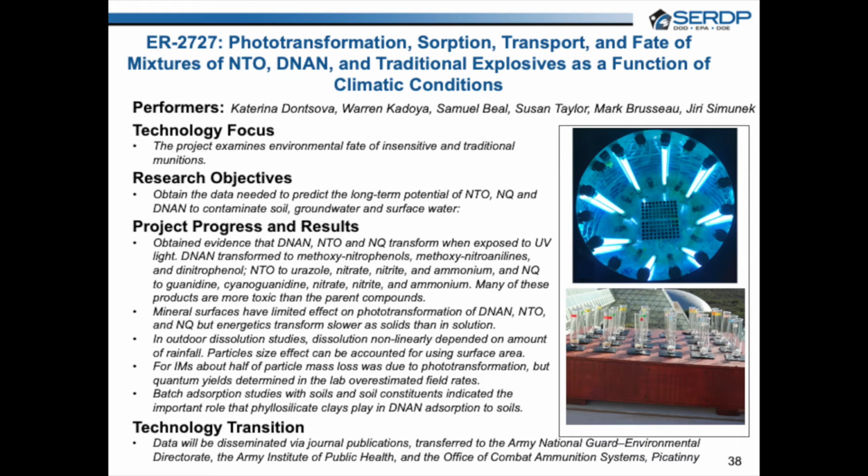The project complemented these studies with controlled lab experiments. These measure transformation rates of energetic compounds as a function of the amount and wavelengths of incident light, whether compounds were in solution or in solid form, in dry or moist conditions, and if they were adsorbed to mineral surfaces. The project also identified products of phototransformation.